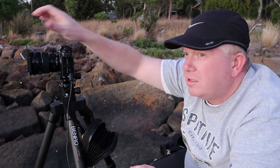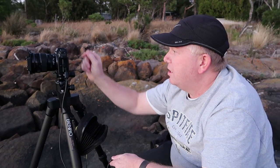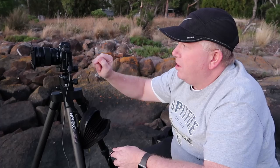But every time you double the aperture number, you're halving the amount of light that comes in, so you've got to double your shutter speed or double your ISO. You've got to get more light in the lens somehow. So 30 seconds was pretty good, but I reckon I can go to bulb.